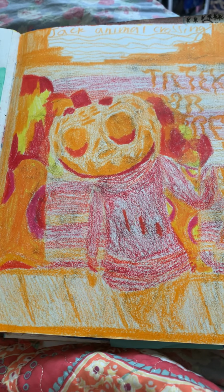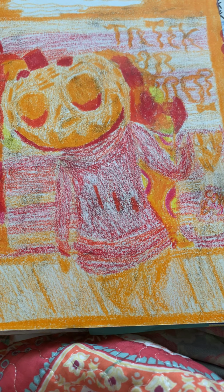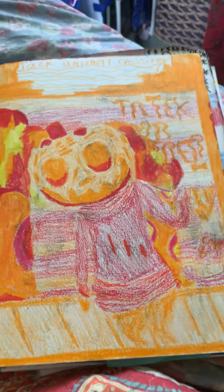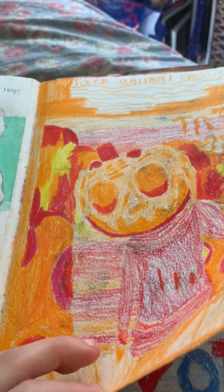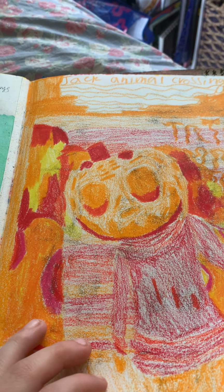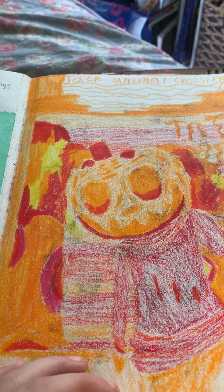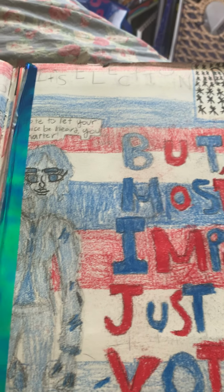Then over here, we have Jack from Animal Crossing. If you guys haven't played Animal Crossing for the Nintendo Switch, I can't recommend it enough. It is such a good game. But we have Jack from Animal Crossing, because I played the Halloween event, and I'm also doing the Easter event right now. Animal Crossing is one of those games I'll get into for a few days and then not play for a few months and then play it again for a few days. So it's a bit of a hit or miss for a video game for me.